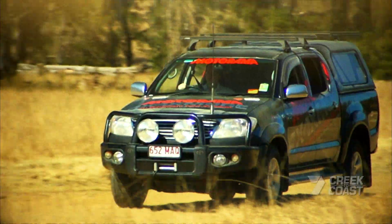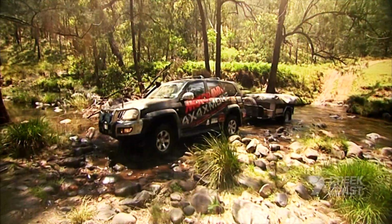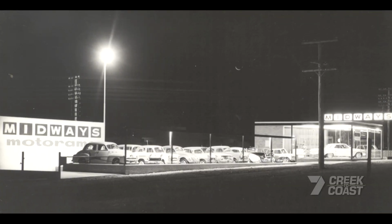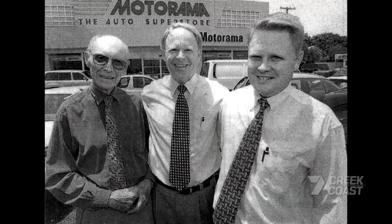Motorama Group have been with Creek to Coast since the beginning. They've got us everywhere we wanted to go. Motorama Group have humble beginnings back in 1959 as a service station on the Gold Coast, and it's still a family-owned business today.